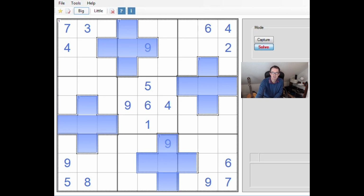And in fact, it gives us another number as well, because let's have a look over on the right-hand side of the grid. 9 and 9. So the 9 in this block is in one of these 3 positions. Now we've seen already it can't be in either of these cells, because this cell would have to be greater. So we can add another 9. And another 9. Same reason again, i.e. we can't have a 9 here. So we're doing very well with 9s.